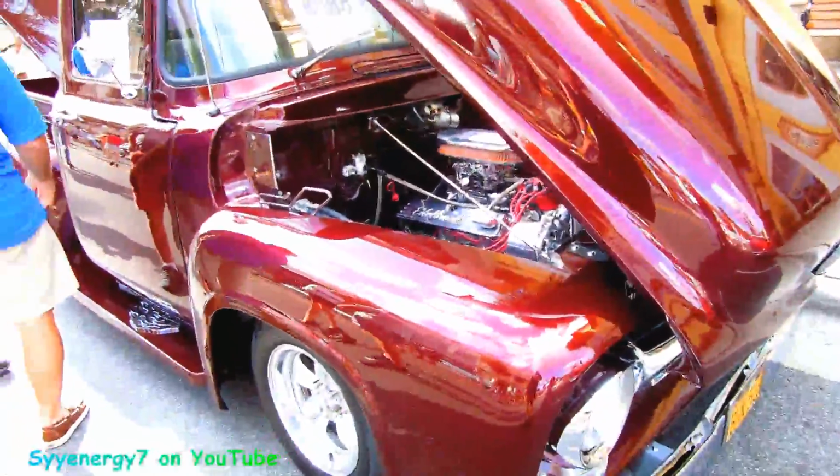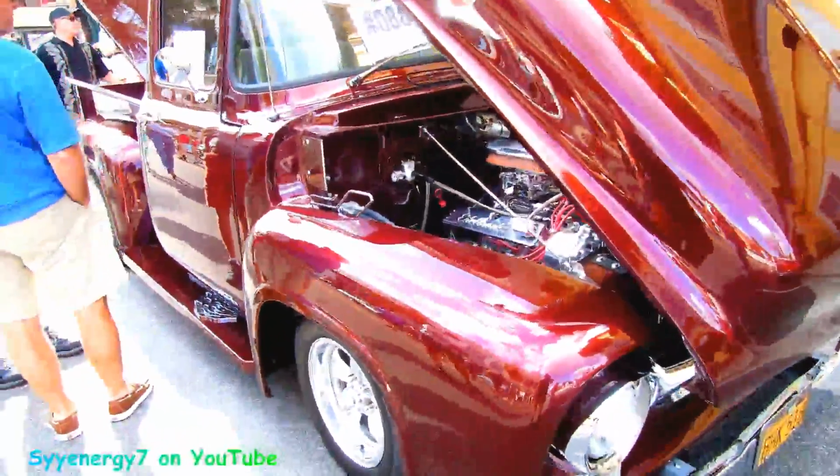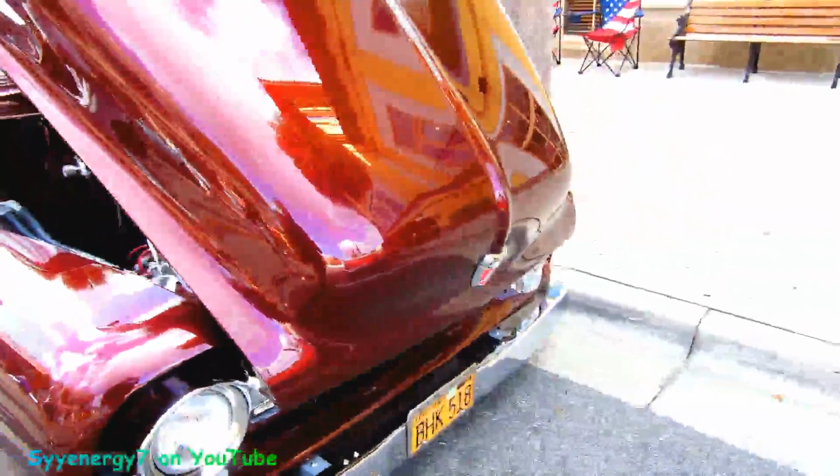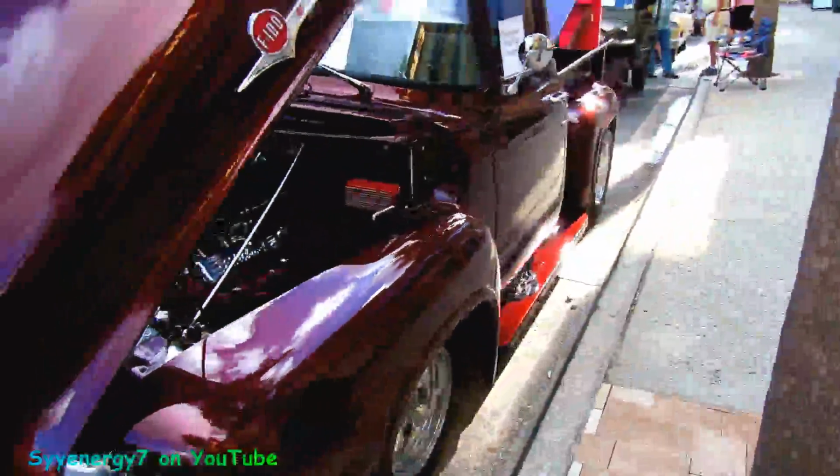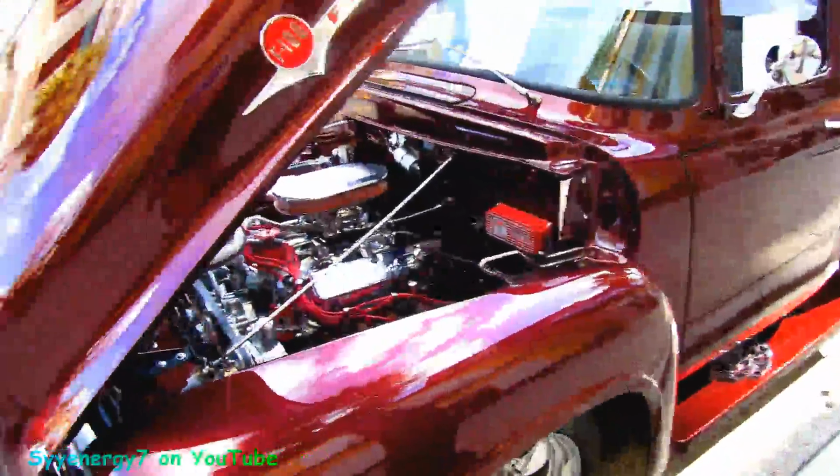And we got a nice '56 Ford pickup. It's lowered. I like how the hood has been changed to tilt forward. I don't think it was like that originally, of course. MSD ignition.